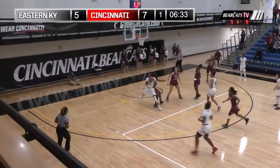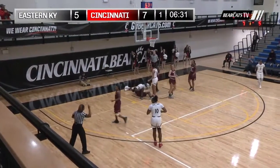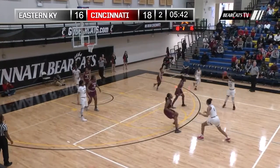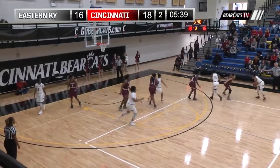Owens gets to Johnson in transition. Shanice with the spin move. Count the basket and a foul. Shot clock as Goings will inbound. Long pass up top to Reiser as they avoid the 5-second call.